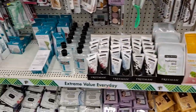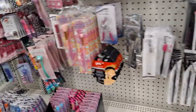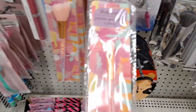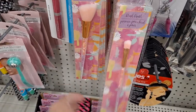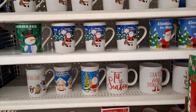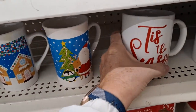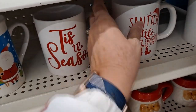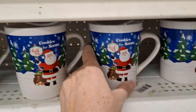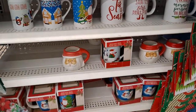Masks. Facial wipes. I'm looking for that mask palette. But I've heard others. Ooh. Very pretty. Very pretty. Here are the fun holiday mugs that are not in the boxes. Cute. Matching plates for these, that would be perfection. I don't see the plates though.